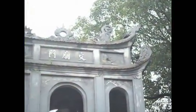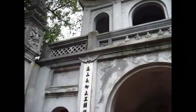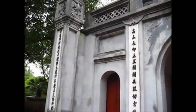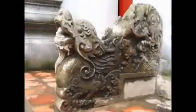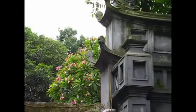The Great Gate is linked to three pathways that run the length of the complex. The central path was reserved for a monarch. The one to its left is for the administrative mandarins, and the one to its right is for military mandarins.